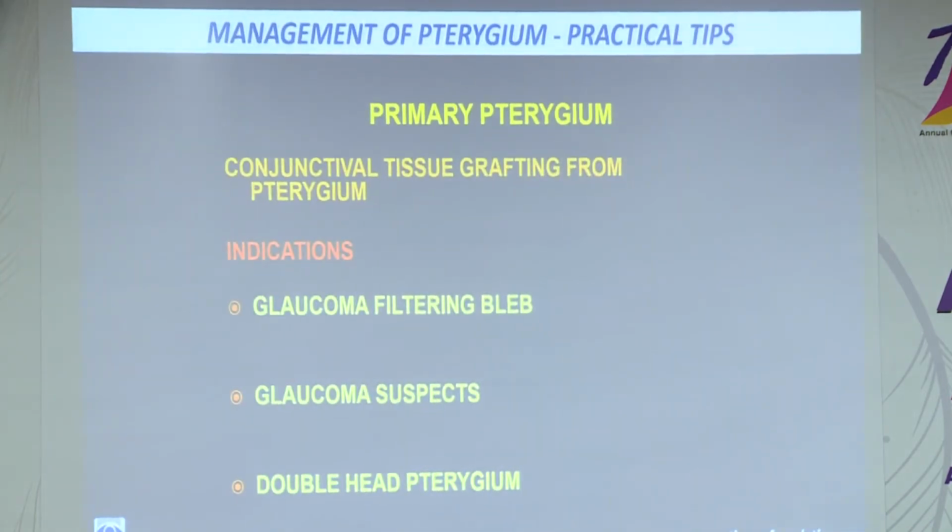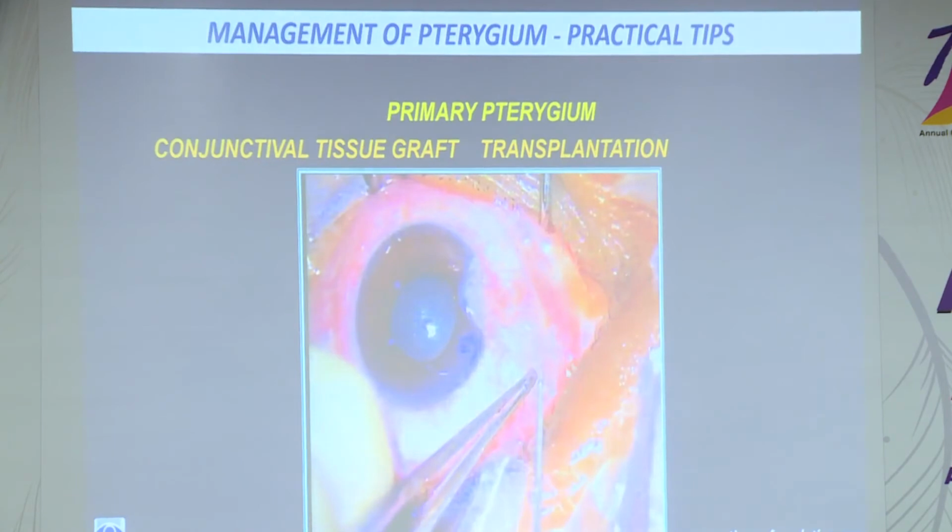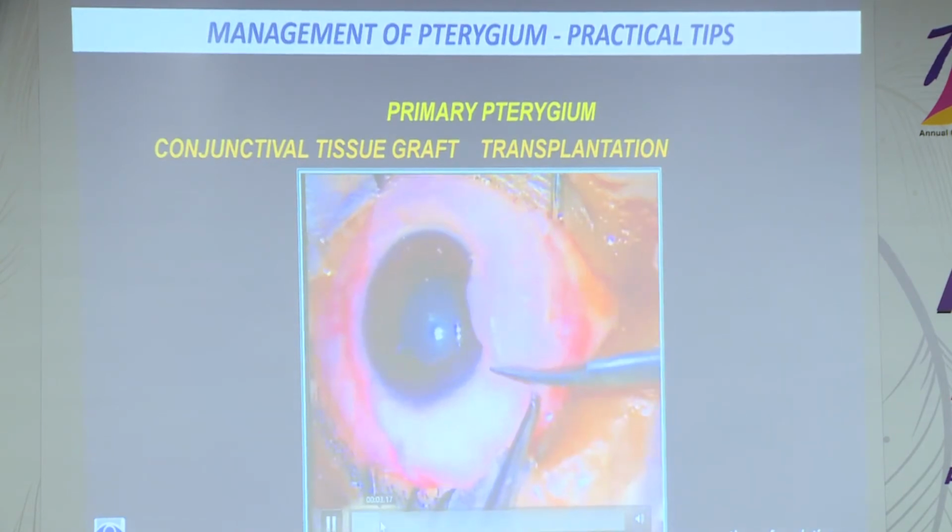What if the superior bulbar conjunctiva is not available? For example, a patient having a glaucoma filtering bleb, or a glaucoma suspect in whom the superior bulbar conjunctiva may be needed for future filtering surgery, or a patient with a double-head pterygium, where you have a large bare scleral defect on either side, so your superior bulbar conjunctiva may not be sufficient to cover the entire bare scleral defect. In such cases, we can take a graft from the pterygium tissue itself, conjunctival tissue from the pterygium.